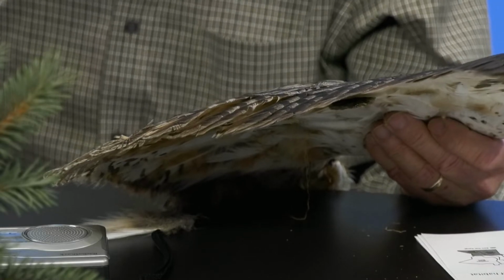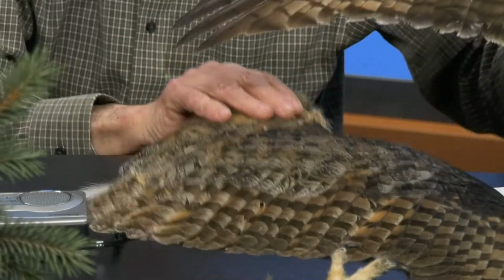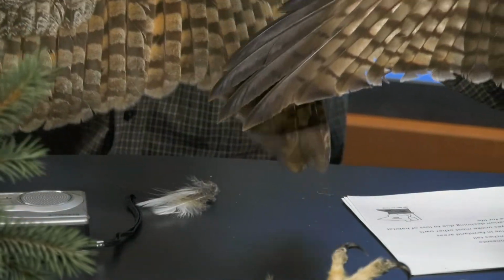What a difference between that and the red-tailed hawk, then. Yes, you can see the difference in size. What you were describing there, those parts are not on the wing of the red-tailed hawk versus the great horned owl. Yeah, interesting.